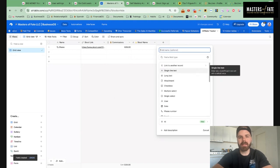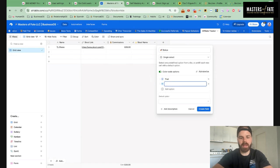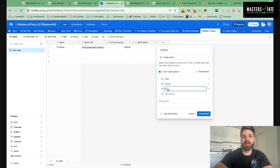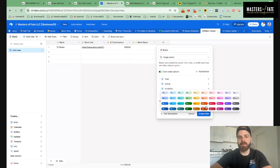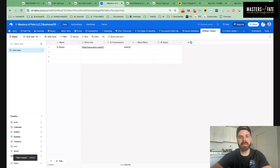And then let's add in here status. Usually like to use a rocket for status. Your affiliates might be on a trial, or let's see, active or inactive. Inactive, perfect. So we want to change these colors so they pop. Green is good, yellow is maybe, sweet. And they're going to start with a trial. So this default option is awesome. That automatically populates in there.